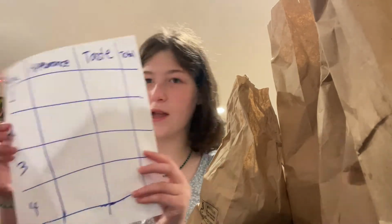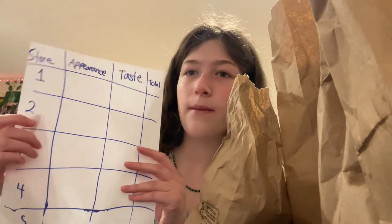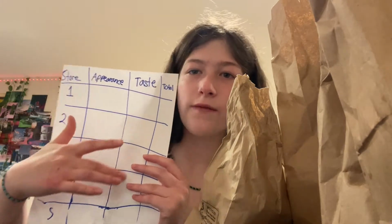I'm just gonna quickly show you the chart I'm gonna use, and I'm so excited to try all of them. First I have the stores, just in numerical order. Then I'm gonna rate them on appearance, probably 1 through 5, and then taste 1 through 5, and then the total, and then we'll rank them and see who the best bagel store is. So let's get started.